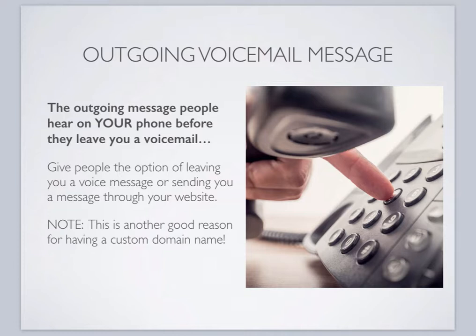And you might be surprised how many people would rather go to your website and contact you through the website than leave you a voicemail message. So just give people the option. Again, it's a way of letting people know that you have a website and giving them various options in which to contact you and various options in which they can get more information.